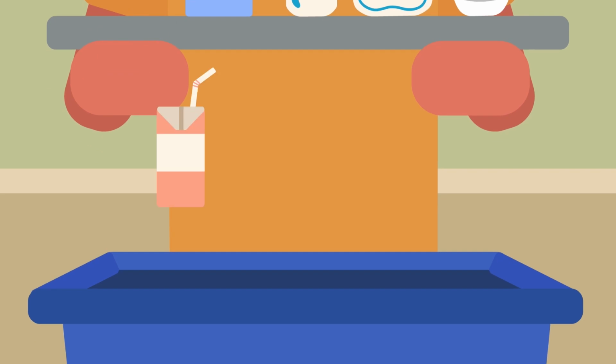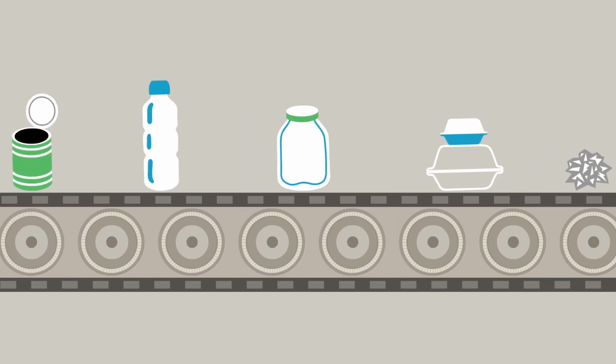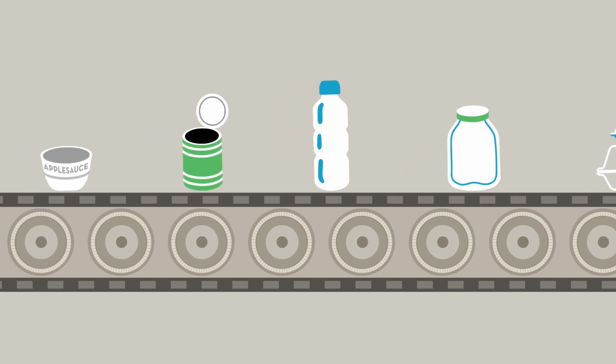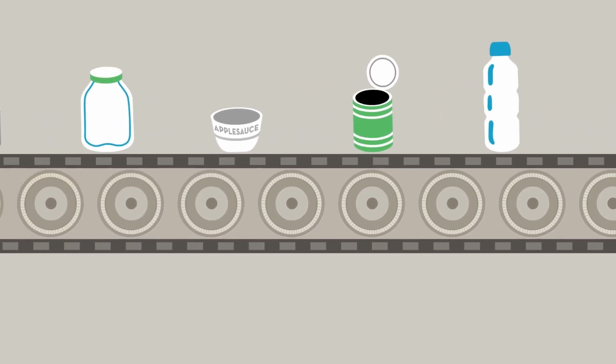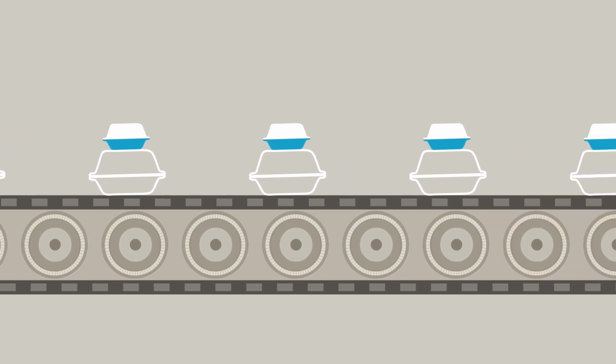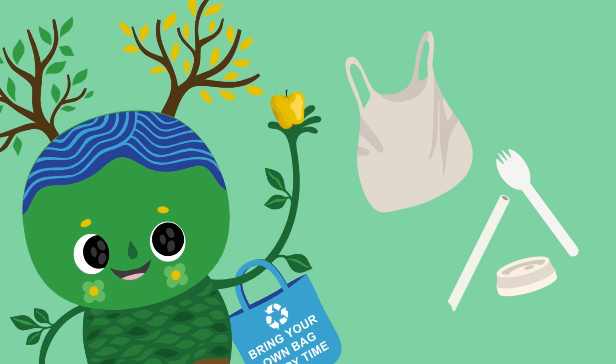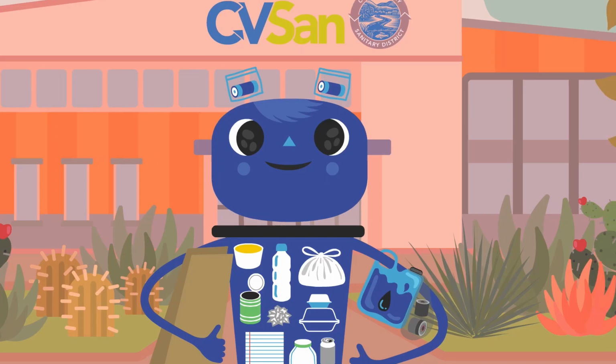At school, don't forget to take out the straw when you recycle your empty juice boxes and milk cartons. For bottles and jars, you can leave the lids and caps on when you put them in the blue recycling cart. Applesauce cups can go in there too. When we recycle plastic, metal, and glass containers, they are melted down into a material that can be made into new containers. How about plastic utensils and plastic bags? Can we recycle those?